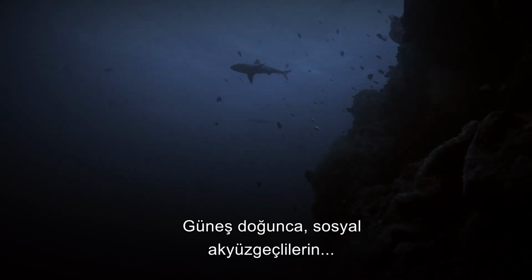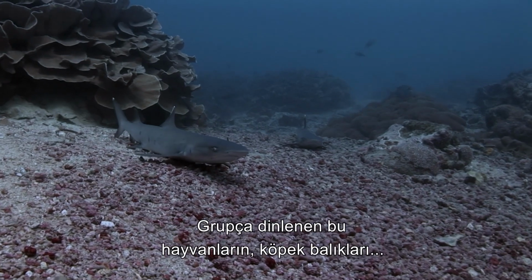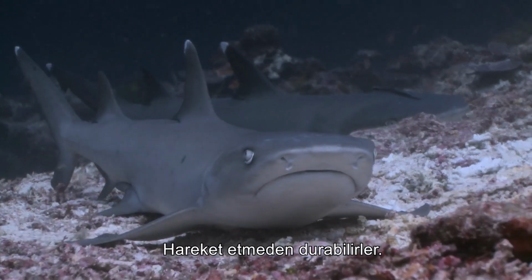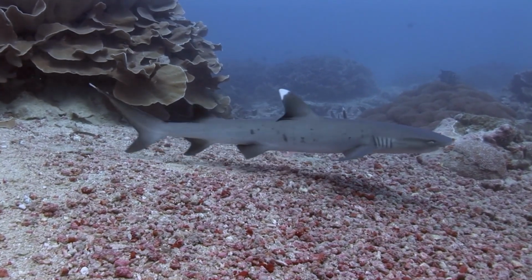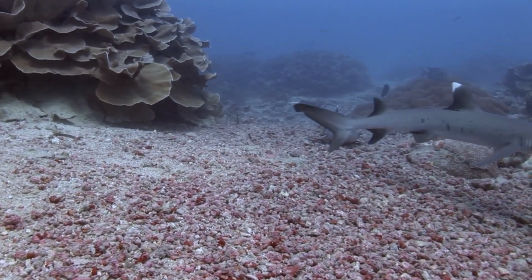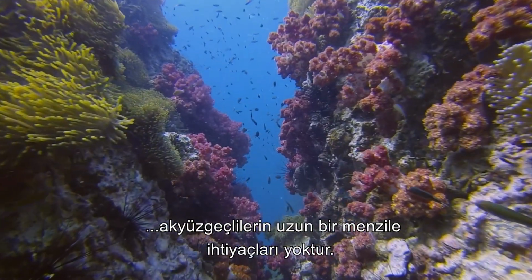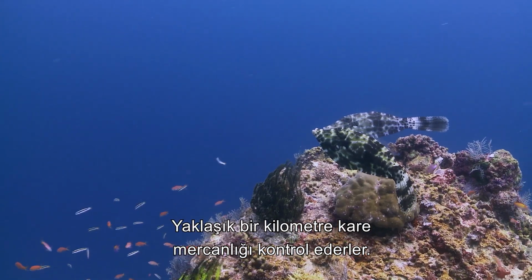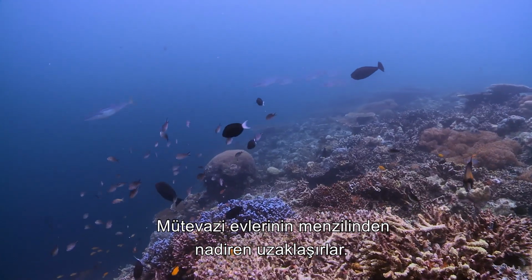After dawn, the new day will find the sociable white-tips recovering from their busy nights. Resting in groups, they have the rare ability among sharks to remain motionless, pumping water over their gills to allow respiration. So well adapted to their reef hunting lifestyle, white-tips do not require an extensive range. Tending to occupy small patches of reef, around a square kilometre in size, they rarely venture far from their modest home range.